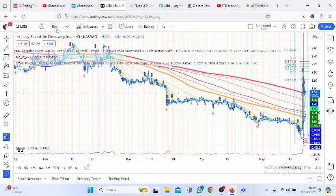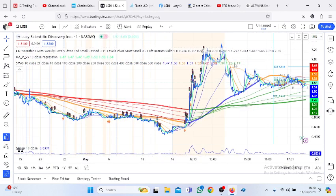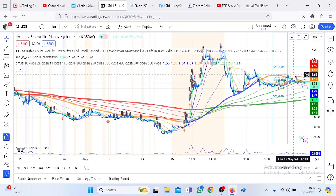So let's get closer to the 1 minute chart. We have projections of around 1.86. Below that we have 1.69. So these are the sort of things that can happen with FFIE.